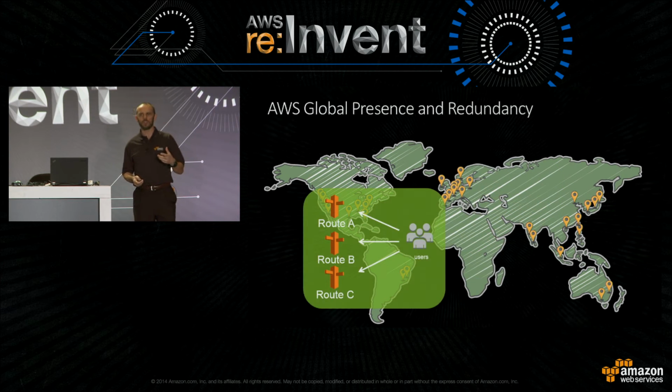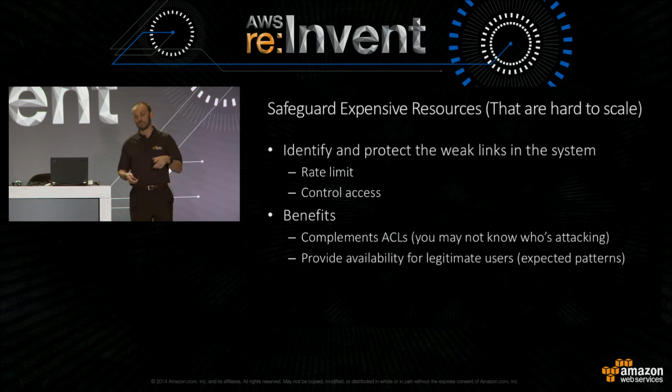Route 53 has resiliency built in with anycasting and shuffle sharding. Anycasting means your request is going to be served from the nearest location. If that location's down, you're automatically going to be served out the next nearest location. Shuffle sharding means that any hosted zones are not going to be served by the same set of servers. That means any impact on one hosted zone is not going to impact the next one.